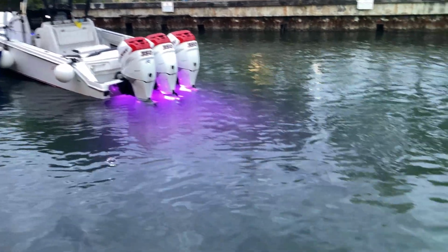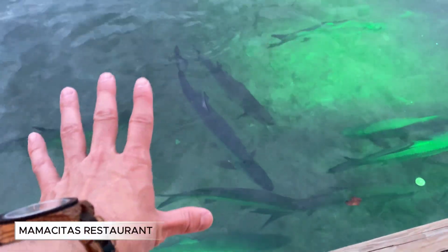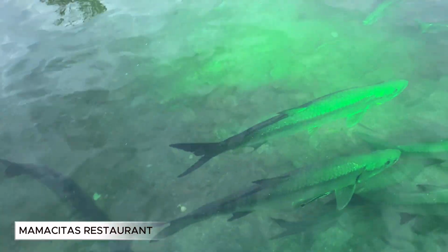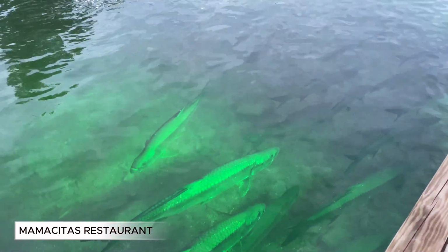This is the first place we went to eat at. It's Mamacitas Restaurant. First time I've seen tarpon that's 7 feet long. These are not edible because they're very bony. I heard they were good for fishing, but just let them back in the ocean.